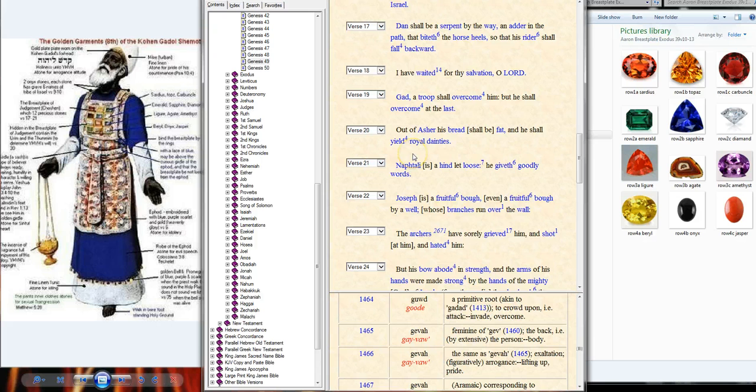Now, out of Asher, which is the next stone, I got a little ahead of myself. Just touch on the color here a little bit. So the color really comes back to, for Gad here, purple, which is usually associated with royalty. And this is kind of the period of age where man starts to think of himself as being royal and all entitled.